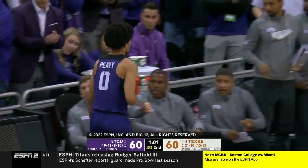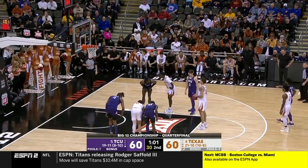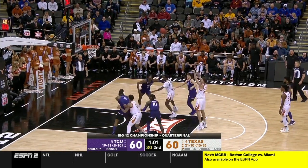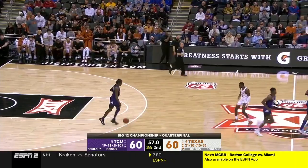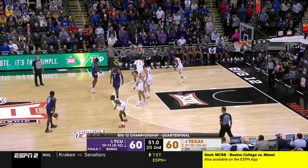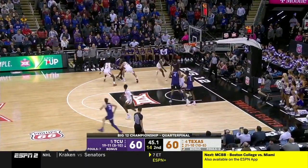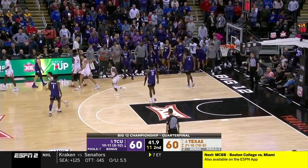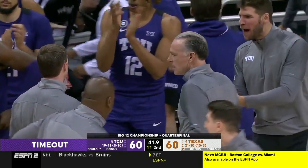Farabello on, PV off. Now to your point, some offense for defense substituting by Jamie Dixon. One for two for Bishop. Tie ball game for the eighth time this afternoon. And you should get two more shots here if you're TCU in this game. There's the final timeout. 41.9 to go. Ball got trapped right in front of his own bench, and Jamie Dixon had seen enough.